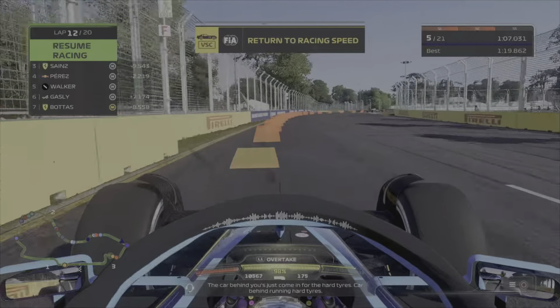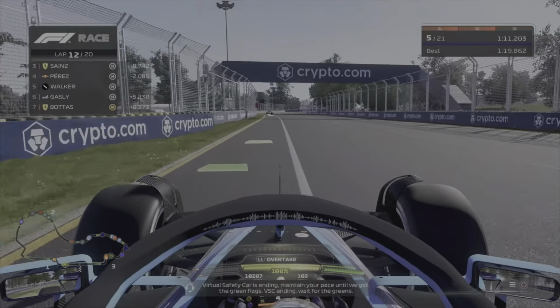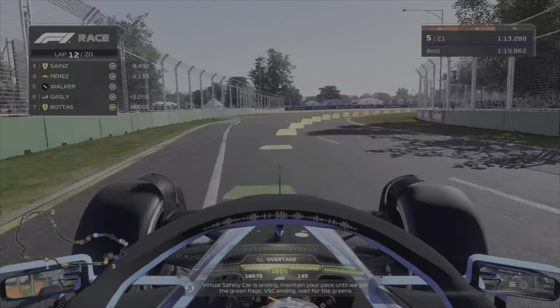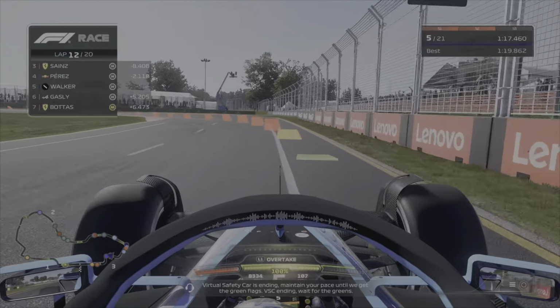The car behind you's just come in for the hard tyres. Car behind, running hard tyres. Virtual safety car is ending. Maintain your pace until we get the green flags. VSC ending. Wait for the greens.